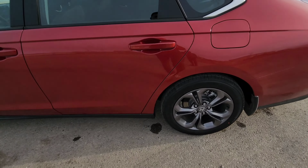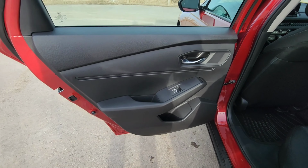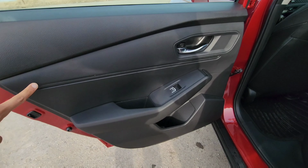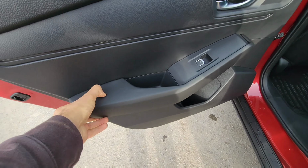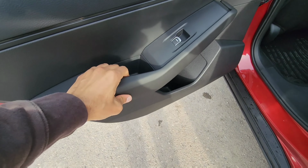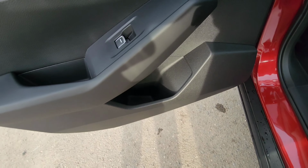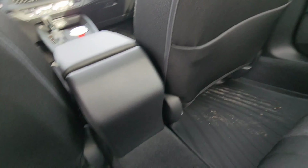All right, time to move to the back seats, or the second row. Door panel looks basically the exact same. This is hard touch though, so you can see a little bit of cost cutting going on there. It's not the best feeling material. Your heated seat buttons would be here if you got the upper trims, and then a very tiny door pocket, which is kind of common for the back row for a lot of vehicles.